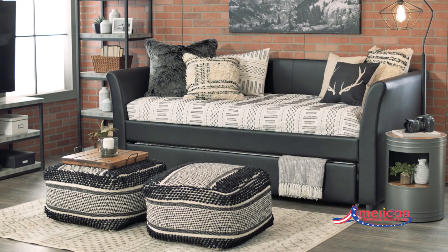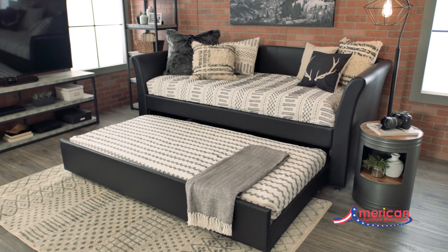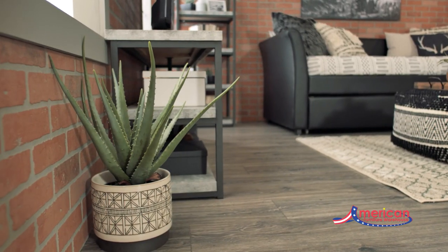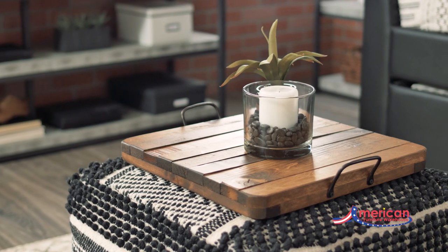In contrast, the daybed in this space provides a more modern, masculine feel with all the same functionality as before. The bookshelf and entertainment center keep with the simple style, and we've added some natural color tones with the wood-topped industrial end table and wood serving tray.